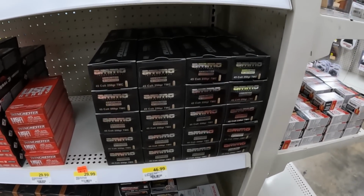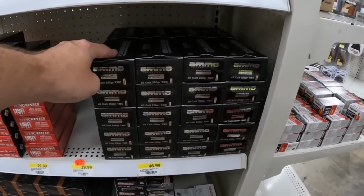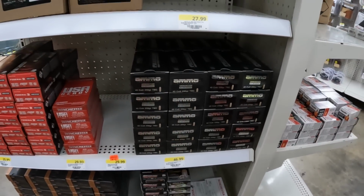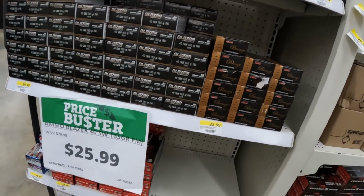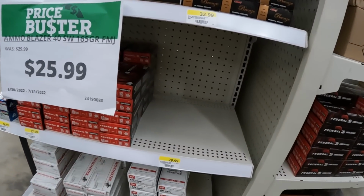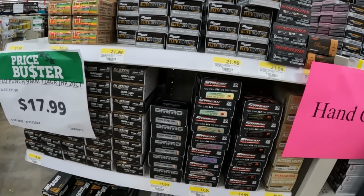Some 45 Colt 250 grain ammo. Jacketed here, or TMC, basically the same thing. So I'm definitely gonna get one or two of those. 40 looking the same. I don't see anything really new on the 40 front here. Looks like that 10mm finally disappeared. 9mm looking exactly the same.